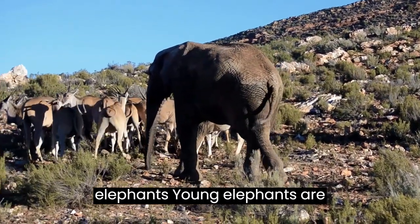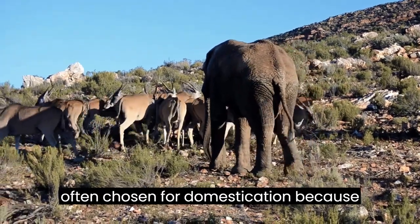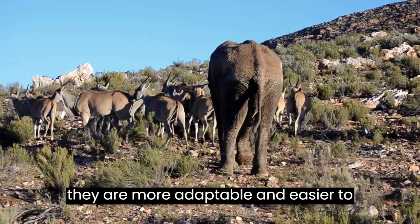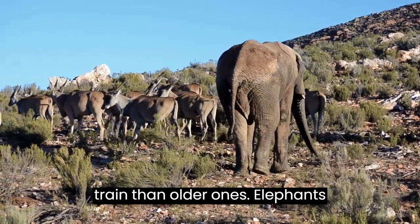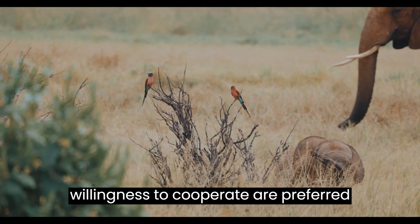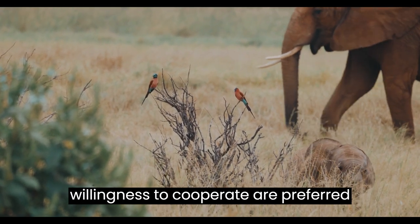Selection of elephants. Young elephants are often chosen for domestication because they are more adaptable and easier to train than older ones. Elephants that show a calm temperament and a willingness to cooperate are preferred.